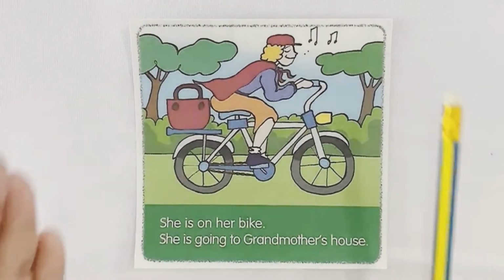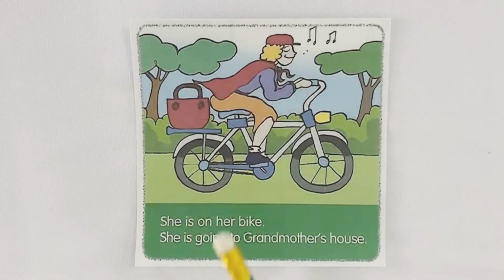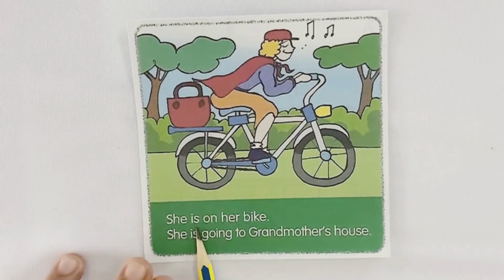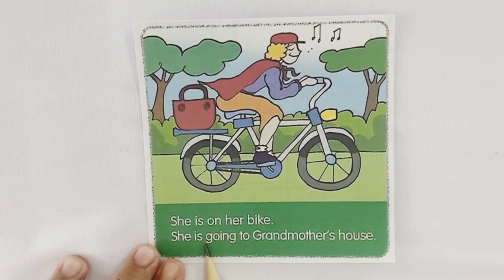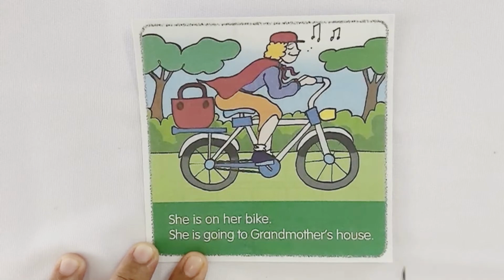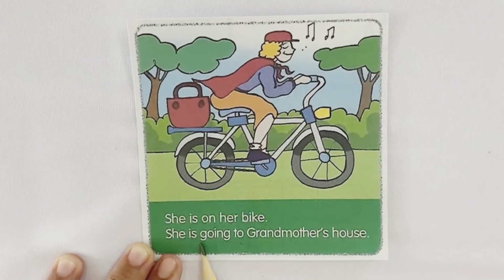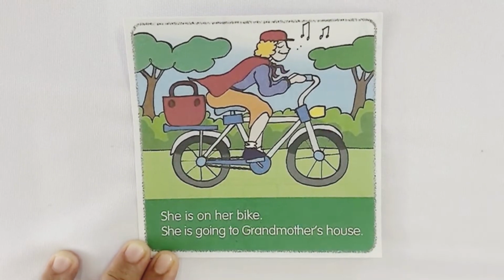Oh, over here, I can see a bike and the girl with the red bag at the back. Now let's read it. She is on her bike. She is going to grandmother's house. One more time. She is on her bike. She is going to grandmother's house.